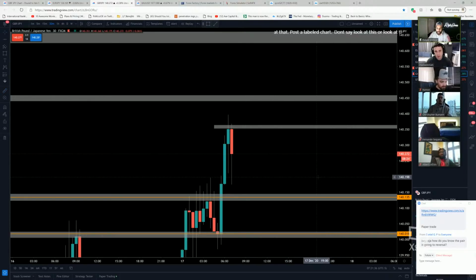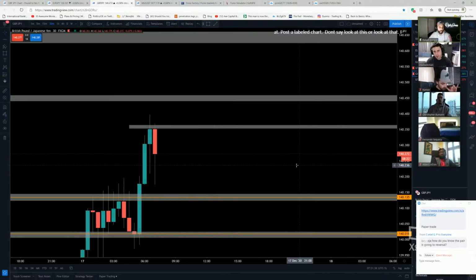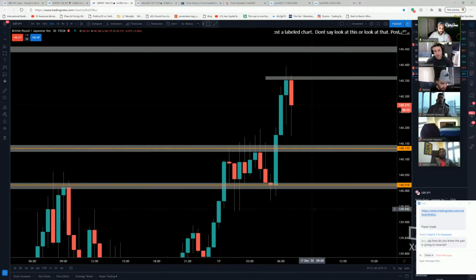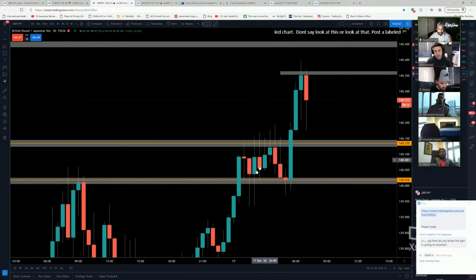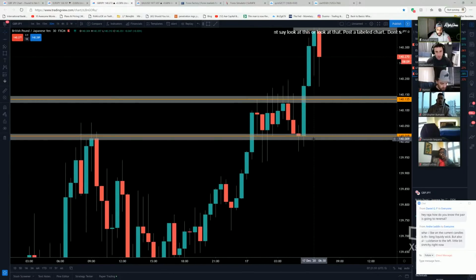How do you know the pair is going to reverse? You don't know a pair is going to reverse. What you look for is supports to be broken. If the trend is bullish over here, we know we have our consolidation area right over here. If price breaks the support, then there's a high probability we can continue down. So let's not talk about reversals. Let's talk about what levels price can break for it to continue down or continue up.